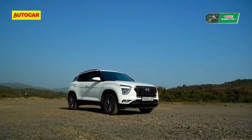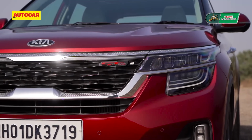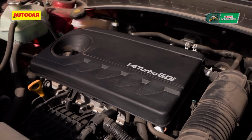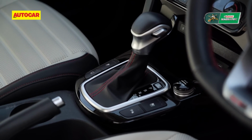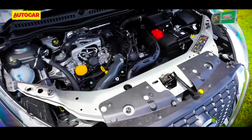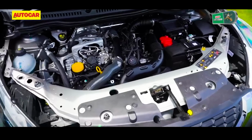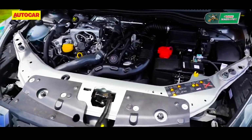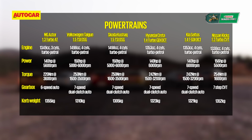It's a similar story with the Hyundai Creta and Kia Seltos that use the same hardware of a 1.4 turbo petrol engine and 7-speed dual-clutch transmissions. The Nissan Kicks is the only one with a CVT, while its 1330cc turbo petrol unit is the smallest engine if you go strictly by displacement. The Kicks does have bragging rights with the most power at 156 horsepower. The Astor trails the others with its 220 Nm torque figure, but matches the Seltos and Creta with 140 horsepower.